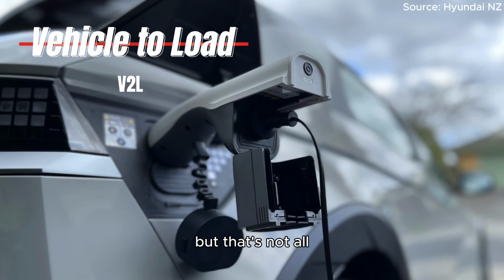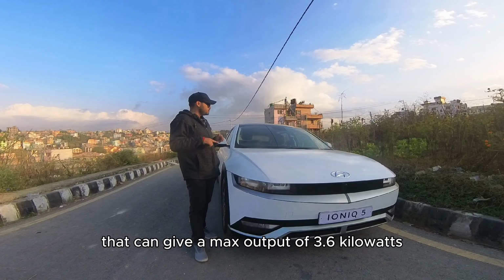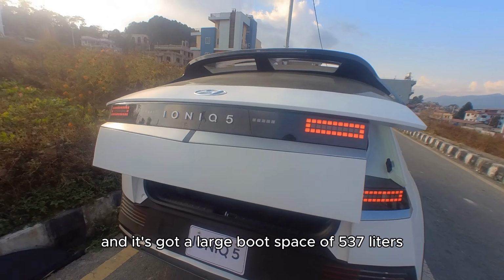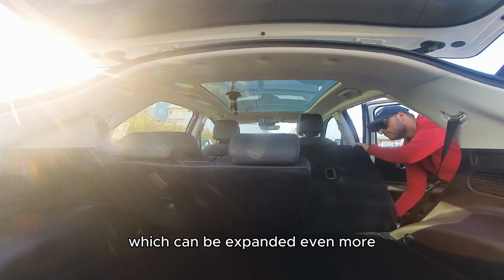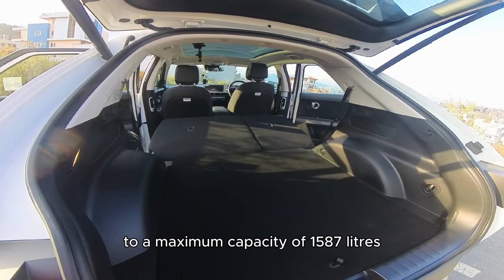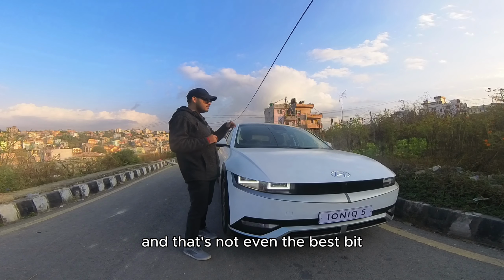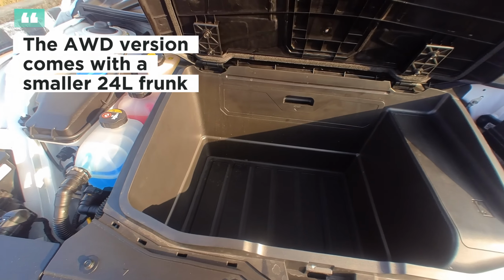But that's not all. This car actually comes with V2L that can give a max output of 3.6 kilowatts via plugging it in the back. It's got a ground clearance of 160 mm, and it's got a large boot space of 537 liters, which can be expanded even more by folding the rear seats in that traditional 60:40 ratio to a maximum capacity of 1,587 liters. And that's not even the best bit. It's actually got a 57 liter frunk up at the front too.